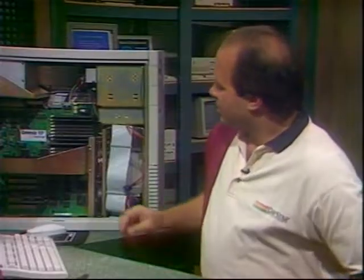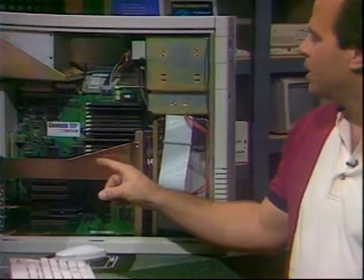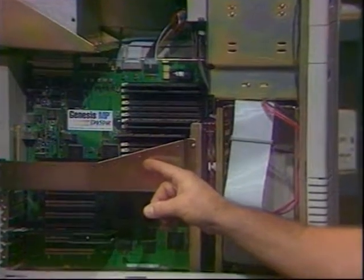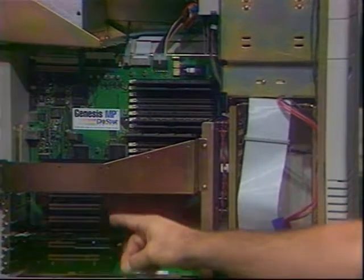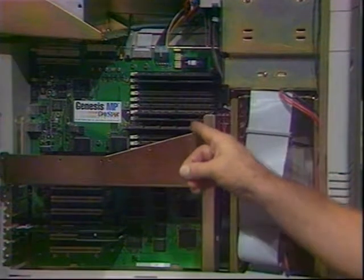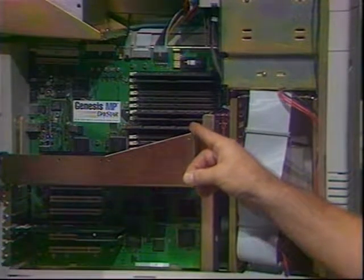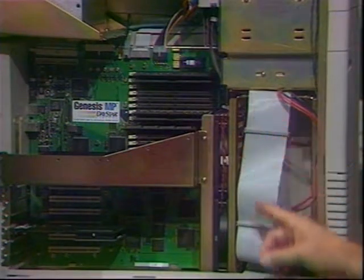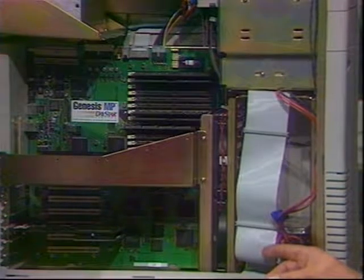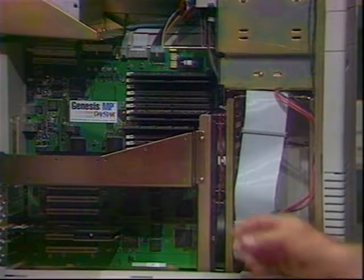Inside the Daystar Genesis MP, we have the 4-processor, 132 megahertz card, which is in fact upgradable and can be moved. We have 6 internal PCI slots. This is the video card here we see. We have 12 DIMM slots, allowing this machine to be expanded to 1.5 gigabytes of memory. We have 7 internal drive bays, allowing internal drive expansion supporting fast and wide SCSI 2. We also have the usual complement of external ports.